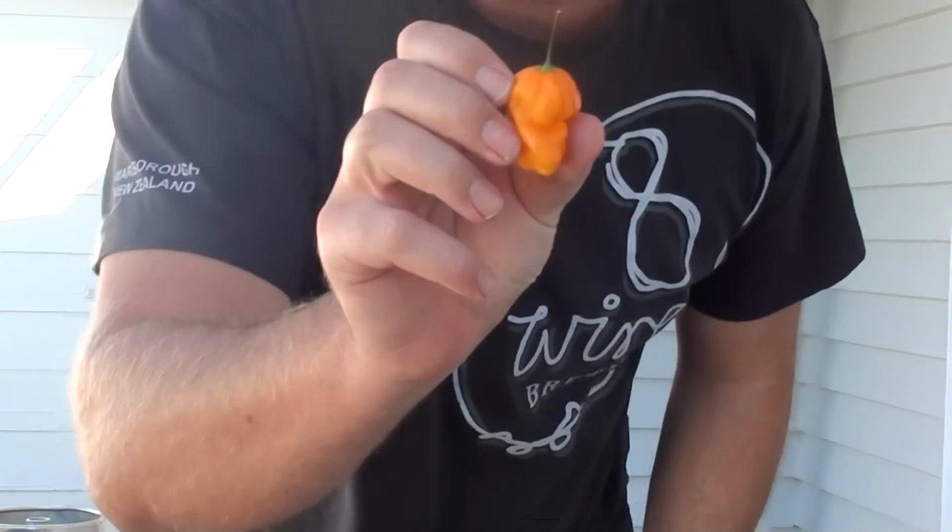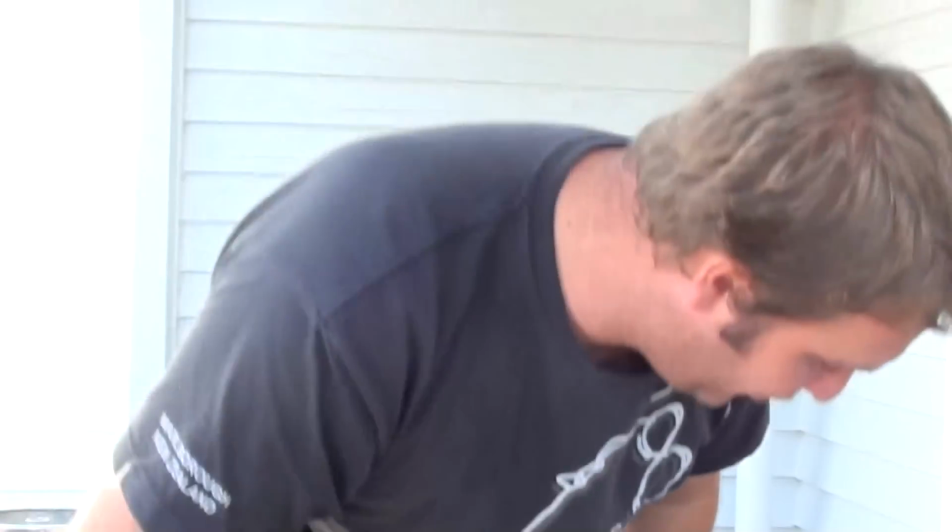This is a Trinidad Scorpion Butch T. I thought it would pair quite nicely with the beer. I got this from Clint at Fire Dragon Chillies, of course. I do grow my own, but they're not ripe yet, so check them out at firedragonchillies.com, and they make amazing hot sauce, the hottest hot sauce in New Zealand. Well, I mean, you can buy hotter, but it's not natural. So this is New Zealand's hottest hot sauce. Bon appetit.